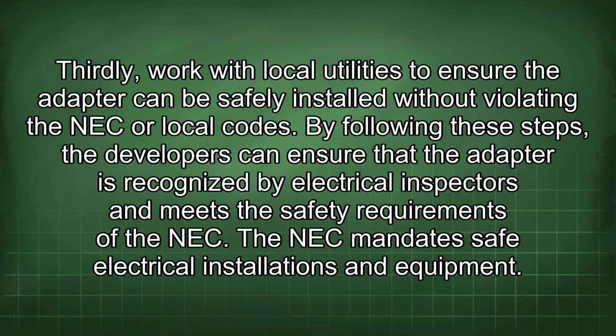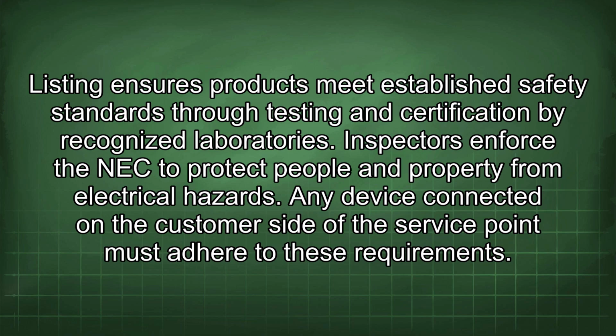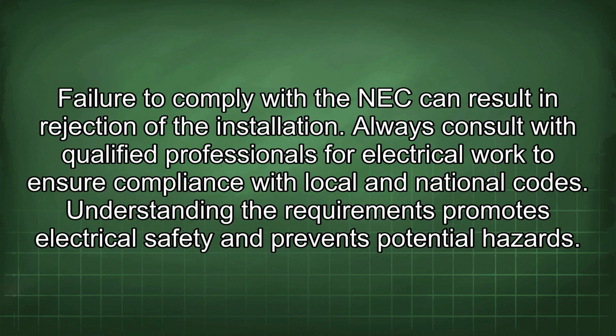requirements of the NEC. The NEC mandates safe electrical installations and equipment. Listing ensures products meet established safety standards through testing and certification by recognized laboratories. Inspectors enforce the NEC to protect people and property from electrical hazards. Any device connected on the customer side of the service point must adhere to these requirements. Failure to comply with the NEC can result in rejection of the installation.